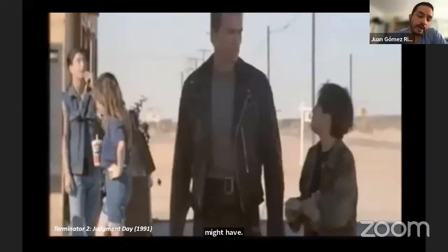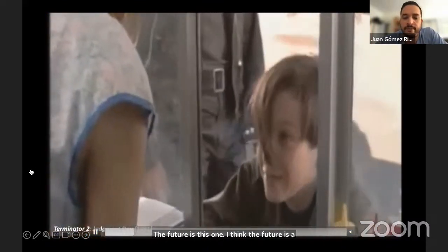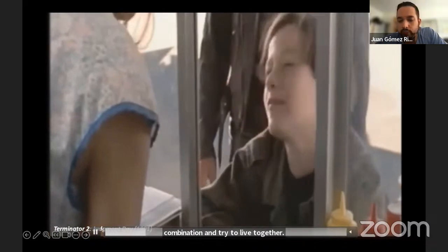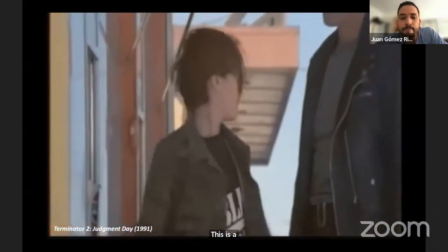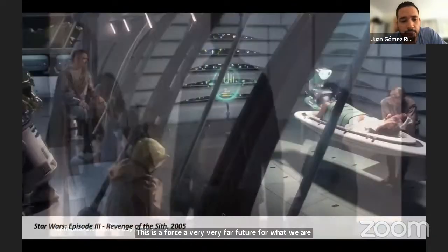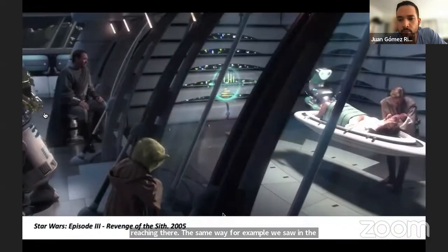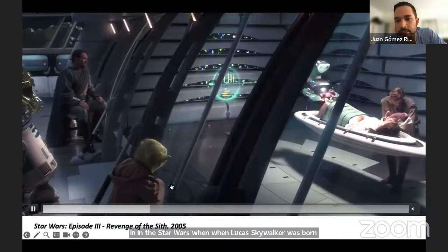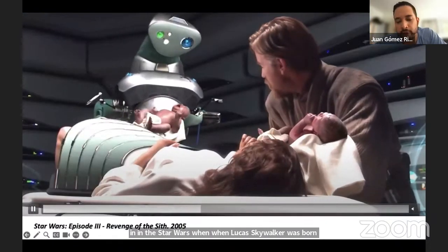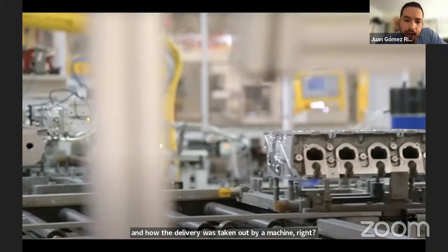The future is this one. I think the future is a combination, trying to make machines and humans live together. This is, of course, a very, very far future from where we are reaching now. The same way, for example, we saw in Star Wars when Luke Skywalker was born and how the liver was taken out by a machine, right? You might think that this is fantasy, but this is already happening.